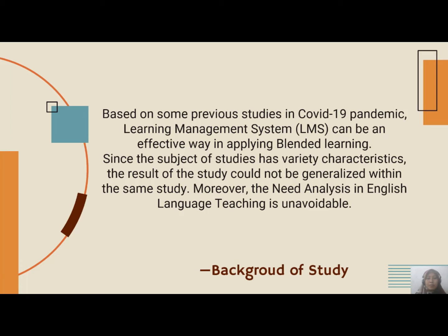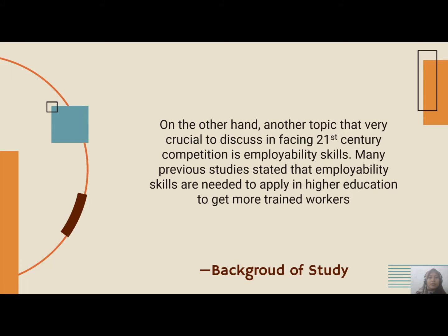But if the subjects of the study have varied characteristics, even on the same topic or in the same study, the result cannot be generalized. Moreover, need analysis in English language teaching is really urgent and unavoidable. On the other hand, another topic that is very crucial in facing 21st century competition is employability skill. Many previous studies stated employability skills are needed in higher education to get more trained workers.